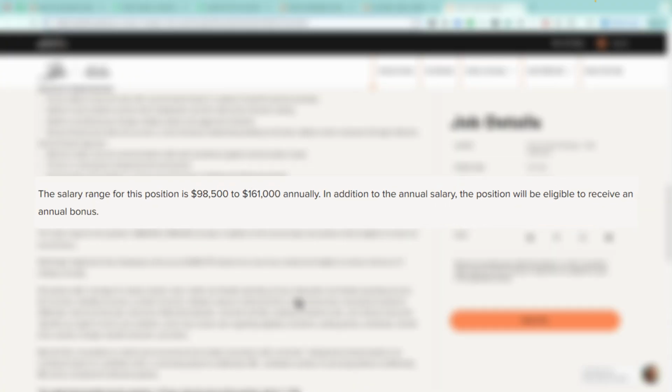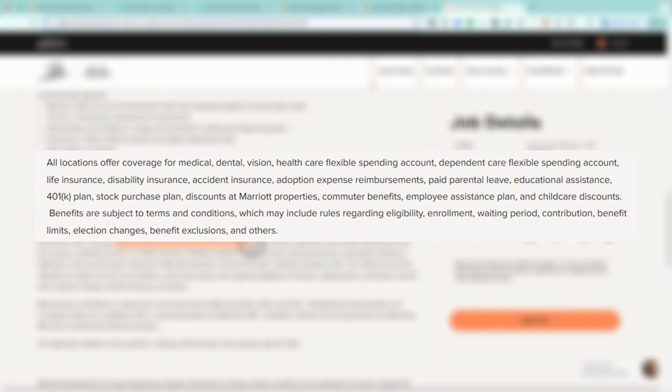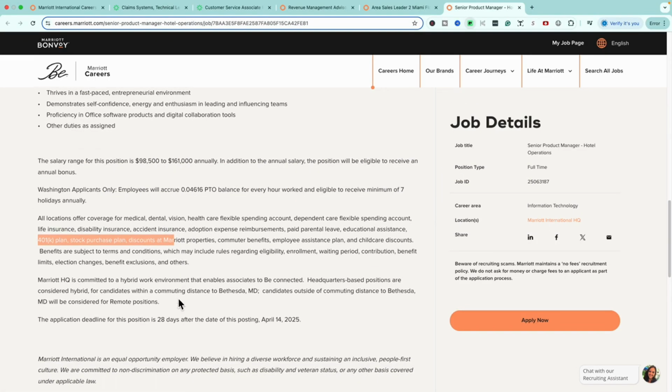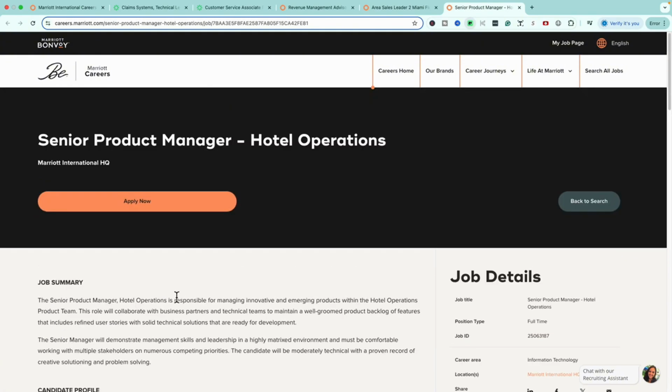Now, the salary range for this position is going to be $98,000 to $161,000 annually, which is a really great rate of pay. And then you're also going to get medical, dental, vision, healthcare insurance, the 401k stock purchasing plan, discounts at Marriott properties, and multiple different benefits as well. So if this role interests you, feel free to head on over and check this senior product manager role out with good old Marriott.